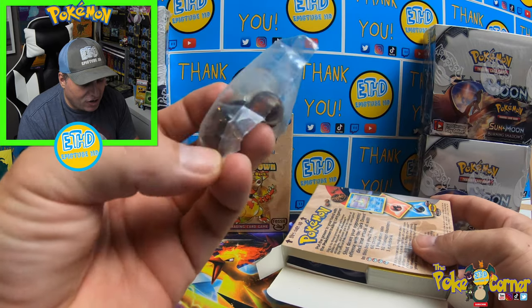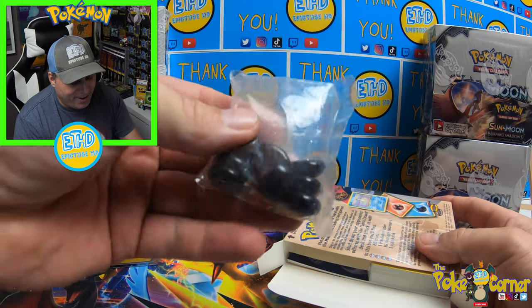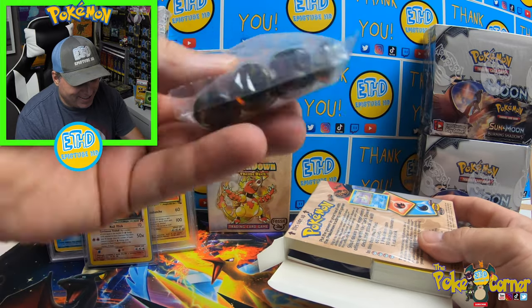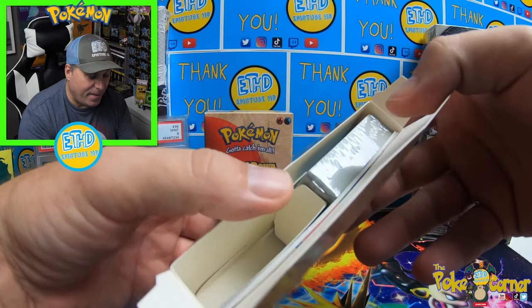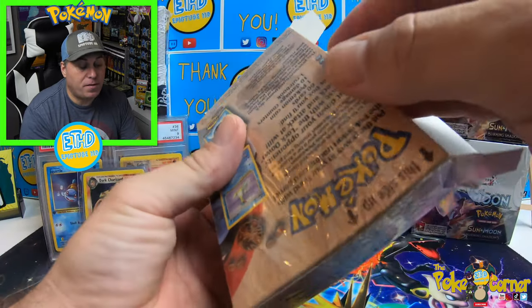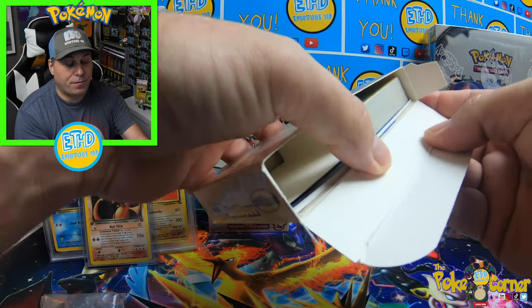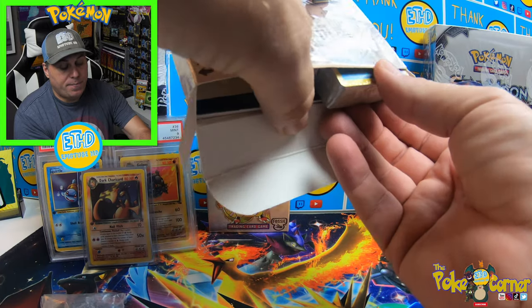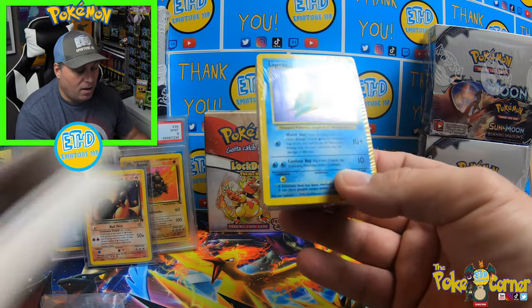The bag is crusty looking because it's so old. The marbles, look at that. That is so sweet, guys. Oh my God, dude, this is so exciting. This is my second time opening something vintage. Well, obviously we opened up the pack he sent us, the Jungle pack. That was the first time I've opened anything recently. This is the second. And there she blows, boys and girls.